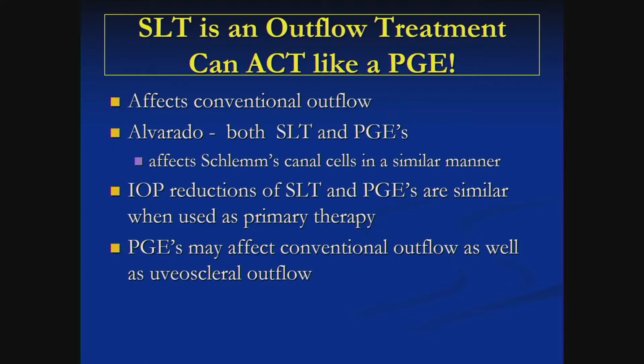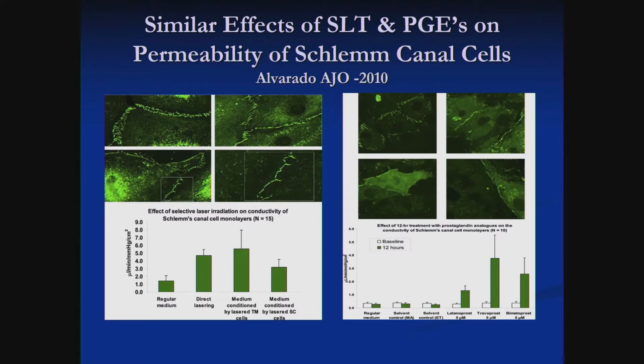So again, think of SLT as an outflow treatment. It basically acts like a prostaglandin. I'm going to show you some slides from Alvarado in which he suggests that the two share a similar mechanism. He irradiated the Schlemm's canal cells and looked at them, and also incubated them with prostaglandin. He looked at their tight junctions, and both caused the linearization of the tight junctions and improvement in the permeability of the canal cells.